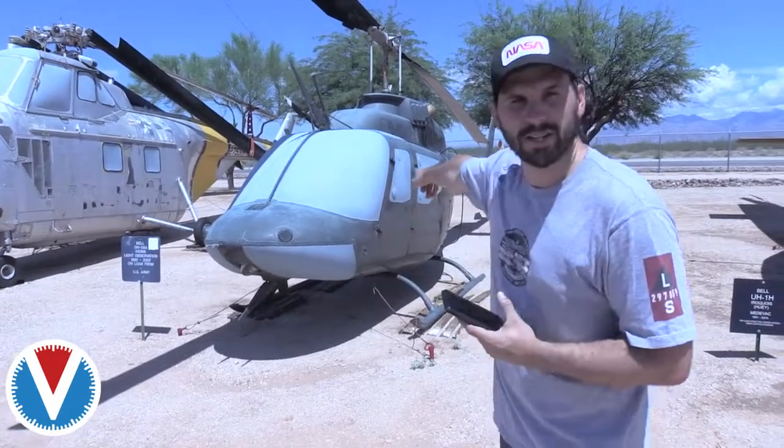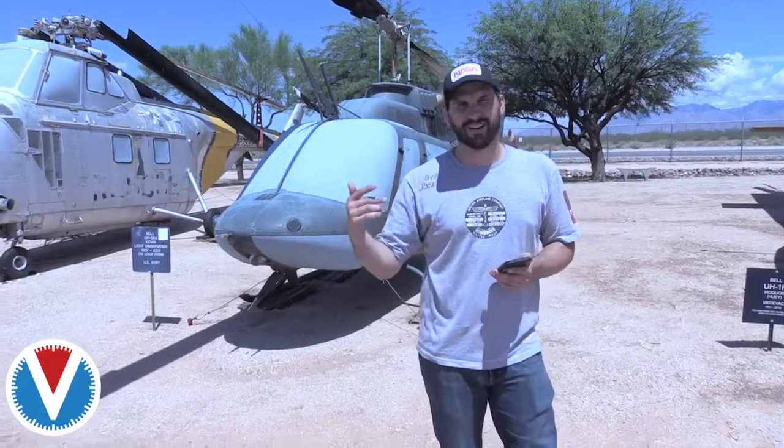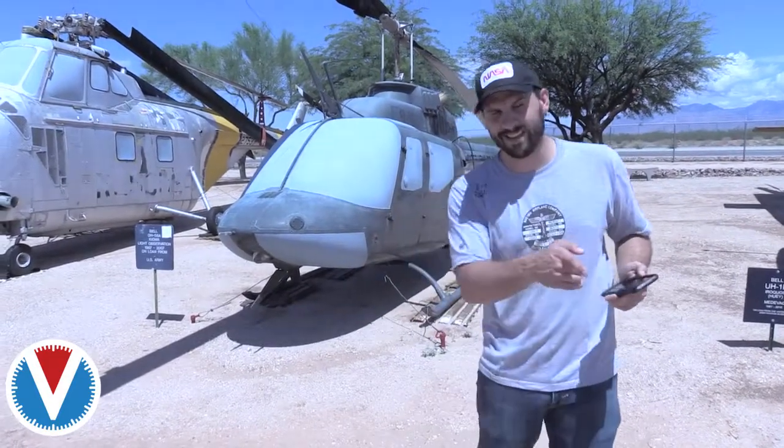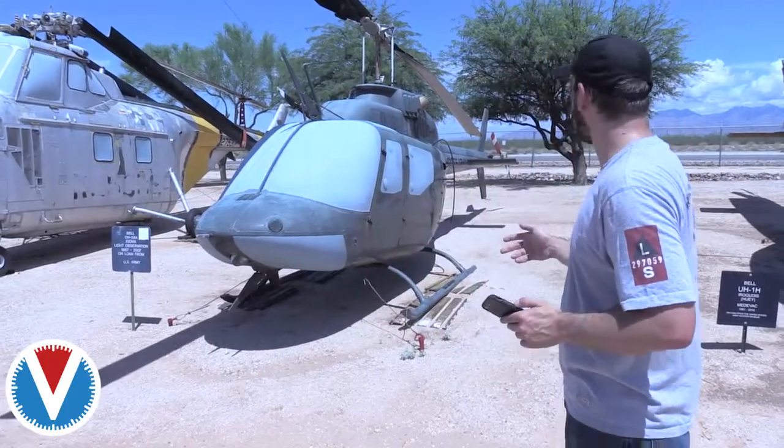Okay, so this guy right here is a Kiowa. The Kiowas were used as observation helicopters. They basically go forward of the attack helicopters and say, the guys are over there, so you're going to want your missile to hit here. They scope out everything.